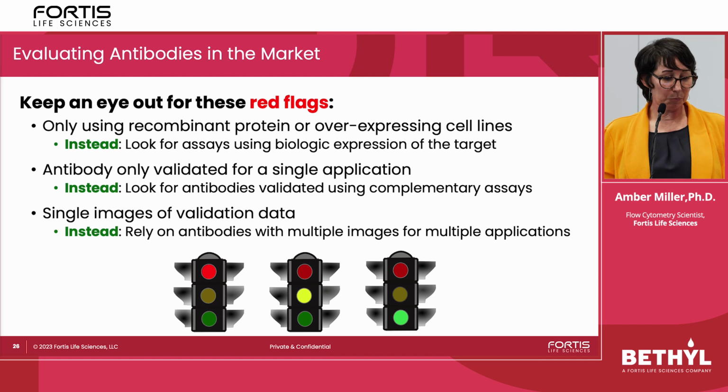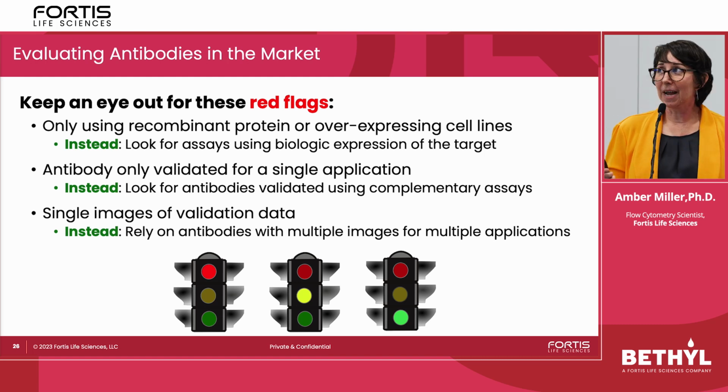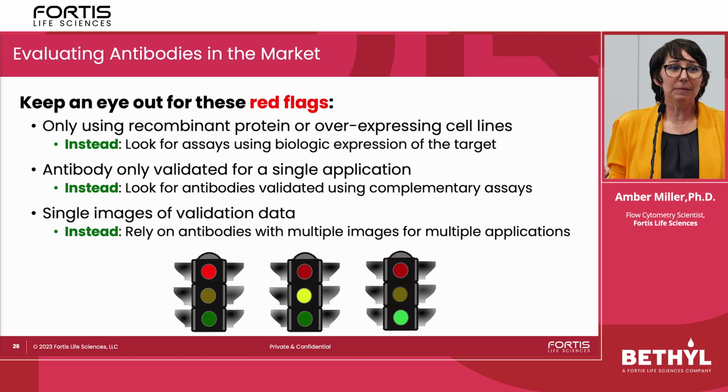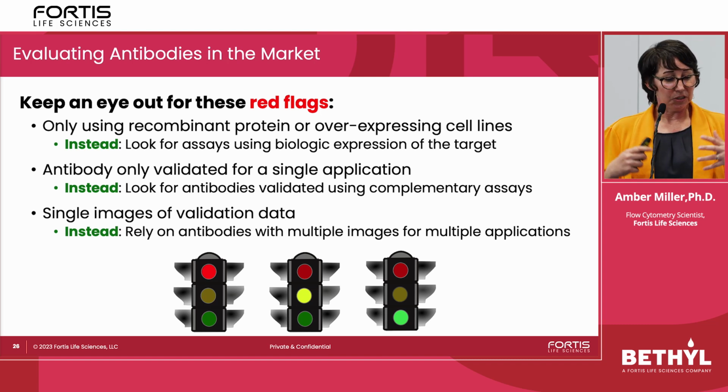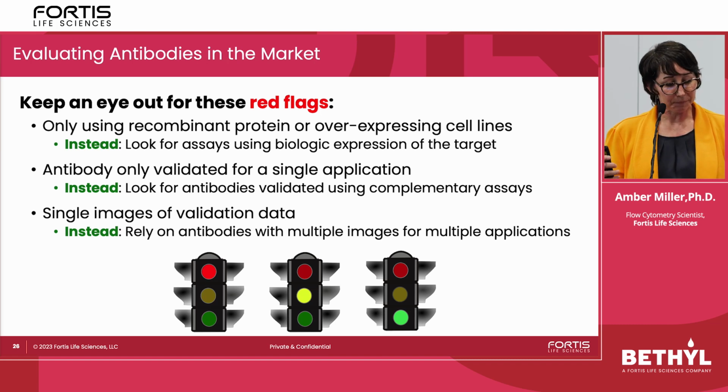And the last points that we want to leave you with is that really keep an eye out for some of the red flags when you're purchasing and evaluating antibodies on the market. Whether they're using only recombinant proteins or overexpressing cell lines. Sometimes that's the only option, right? And we have to take that with a grain of salt. Maybe they're not folding in the appropriate ways. So instead, try to look for things where we do have biological expression of the target.